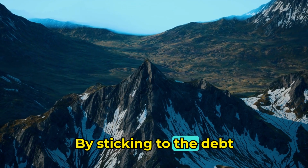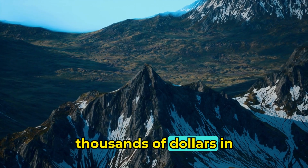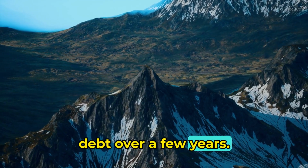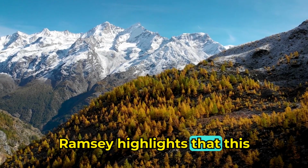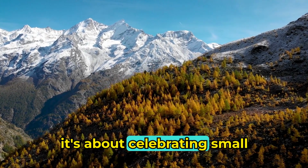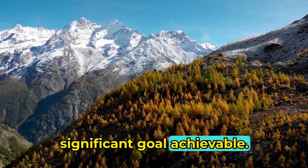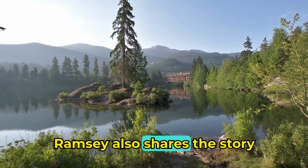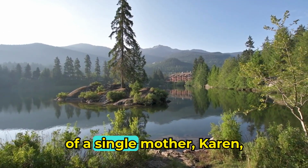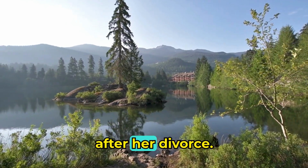By sticking to the debt snowball method, they eliminated tens of thousands of dollars in debt over a few years. Ramsey highlights that this approach isn't just about numbers. It's about celebrating small wins that make the more significant goal achievable. Ramsey also shares the story of a single mother, Karen, who struggled financially after her divorce.